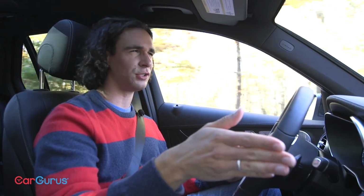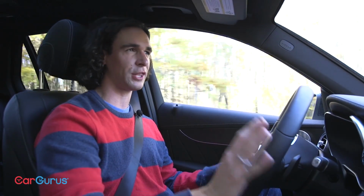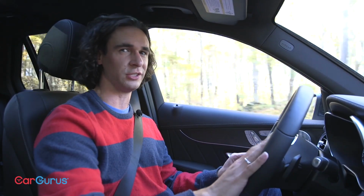Looking off to your right when you're really supposed to be looking straight ahead doesn't make that much sense, but hopefully by 2030, all that info will be on the windshield.